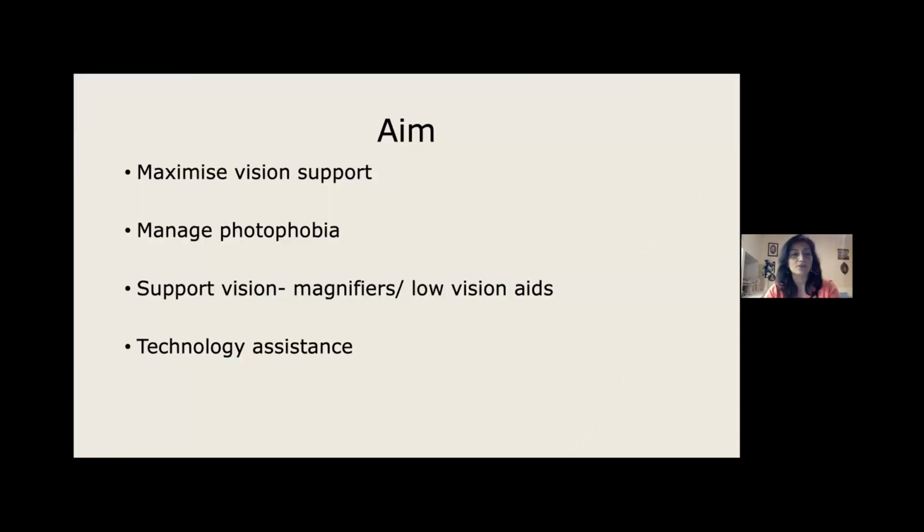So we're hoping to look at what the things are that we look at in the clinic to try and maximize the vision, how we can manage the most sensitive issue, which is photophobia, and then supporting sight in whatever way we can to try and make the most of things. And in this day and age, that means using technology. We've seen through the COVID period how there's suddenly been a wave of technology boom and how we can try and maximize that.